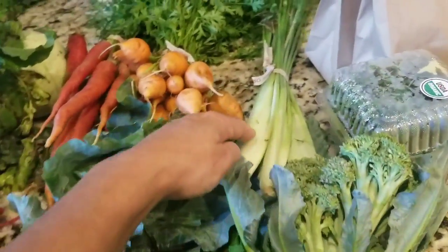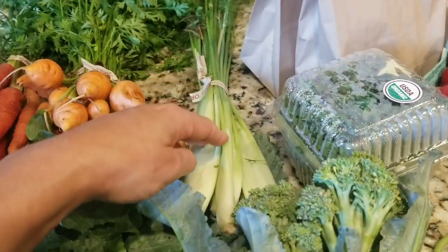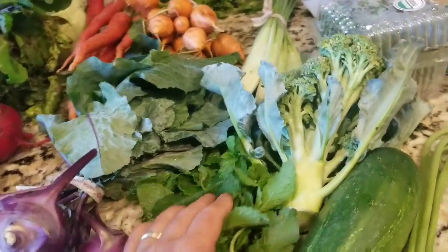Give that a try. I think I learned that from Ina Garten, if I said that right, with a New York accent, Barefoot Contessa, who is from the Hamptons, Long Island, my girl.